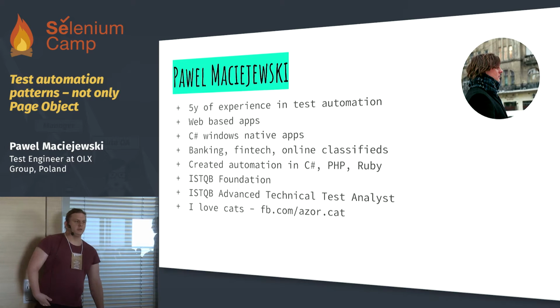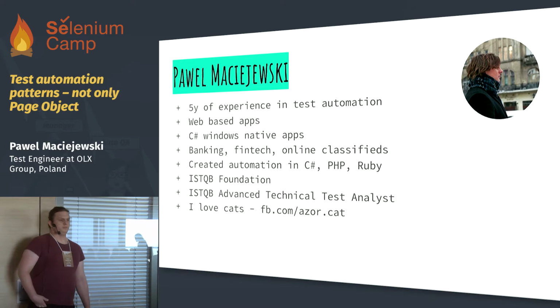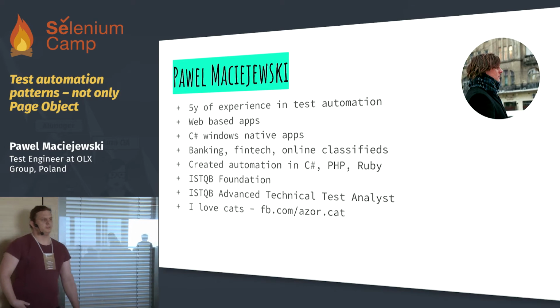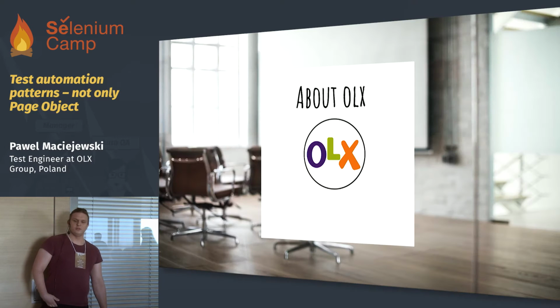I love cats, and I invite you to visit my cat's Facebook fan page. It's really nice. It's in Polish, but there are a lot of cat pictures, as everyone likes this.